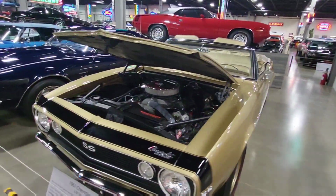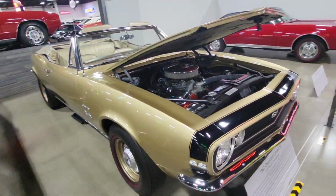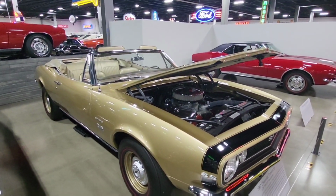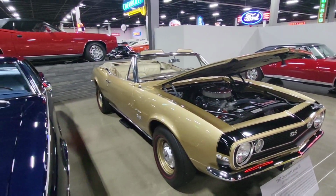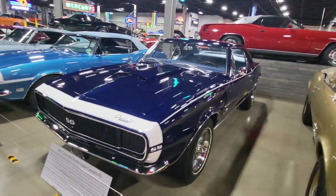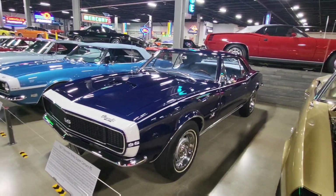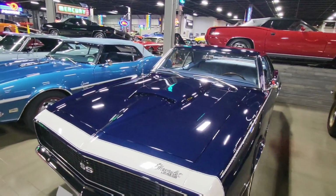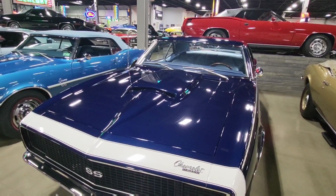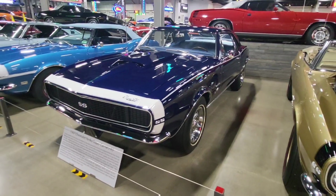67 SS. 396. L78. So that's the 375 horsepower motor, which of course is what you want. Uh-oh. Super Yenko. Look at that. What a sleeper with a 427 in it. You'd never know that. You can tell, because see, that's the hood off the Corvette, the 67 Corvette. That scoop, but it's not painted as Stinger. I think that's a unique Yenko feature.